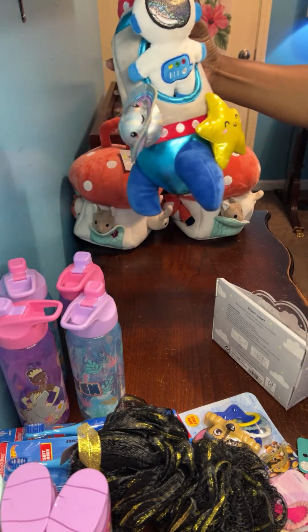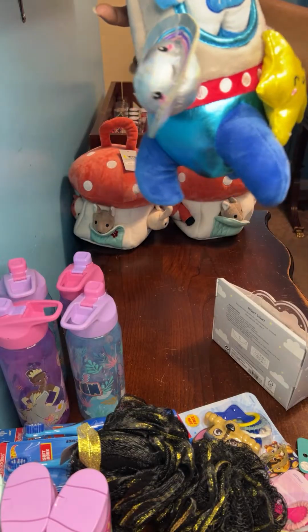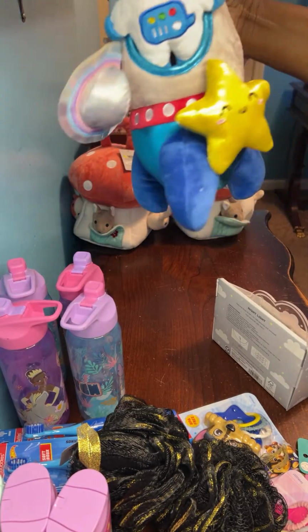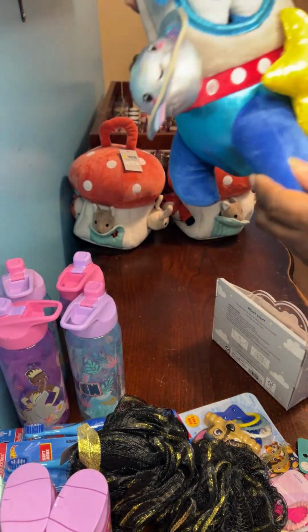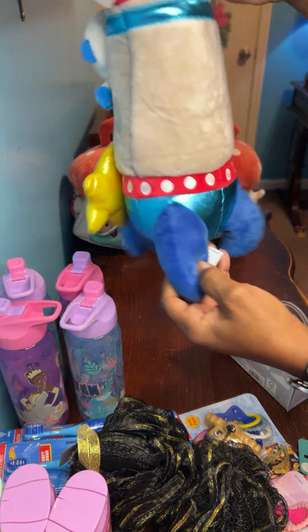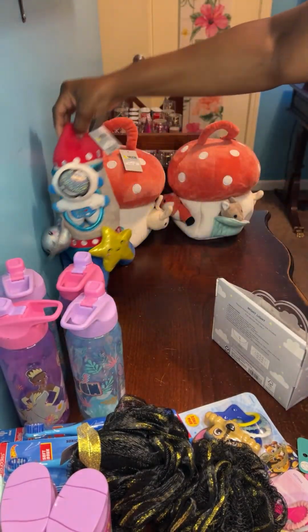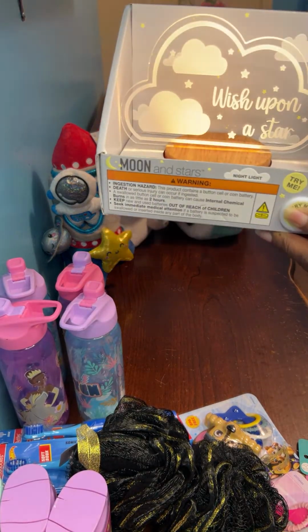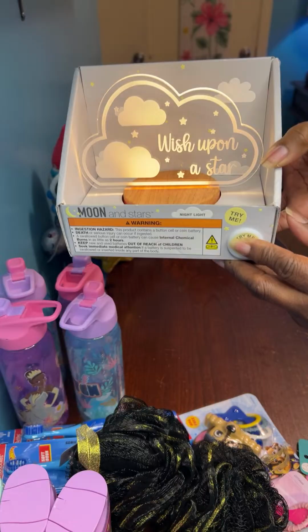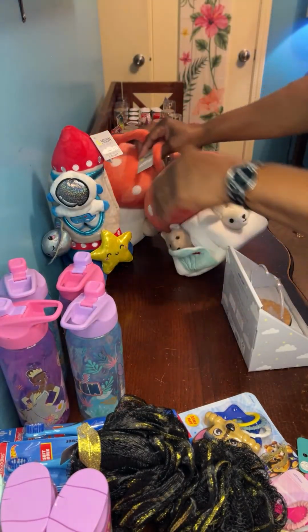And for the boy, they had this little space, this little rocket. I think it's a little rocket. It has a little astronaut in it, and the star and Mars, I guess, is what they're supposed to be. But they only had 1 of these, so I got this. This would be cute for a little baby boy. And then I got this little light that lights up. It says "Wish Upon a Star." I thought that was really cute. So these are from Walgreens.